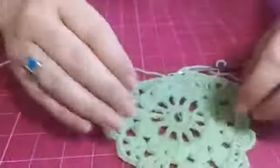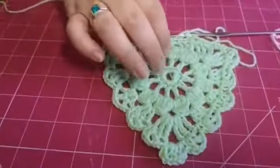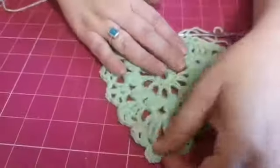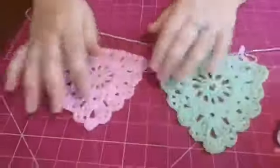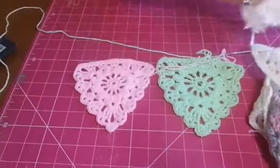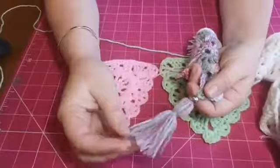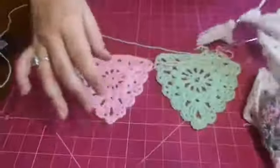Okay, like that. So that's your little bunting. I would block them, I would pin them out onto some foam or onto the carpet and spray them and block them just to hold them into shape. But that's your little bunting triangles done. You can then add on tassels if you wanted to. Just make yourself some tassels around some card, tie them off and sew them on. You could do that, or you could add some ribbon or something on the end.